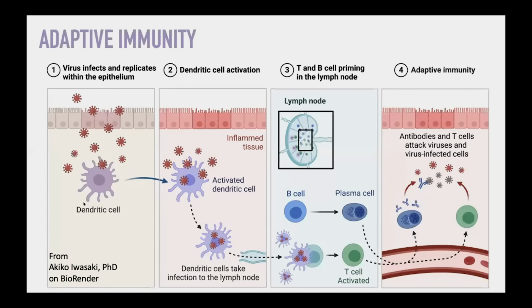So the idea is that when viruses infect cells of your body, they're recognized by a specialized set of cells called dendritic cells. And these dendritic cells, when they recognize viruses, turn on and move from peripherally in your body, let's say your lungs or in your nose, to specialized tissues called lymph nodes. And inside lymph nodes, these dendritic cells do this amazing thing where they tell two different types of cells called B cells and T cells to become active.